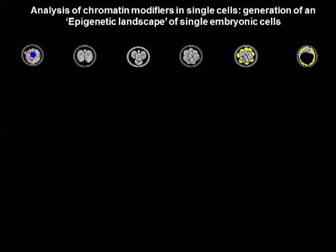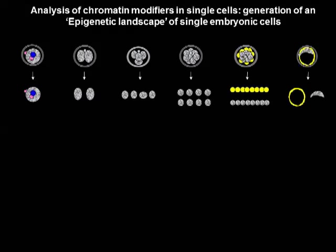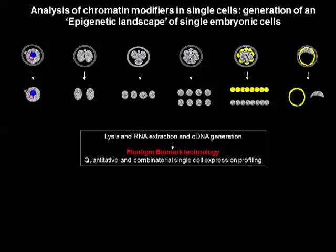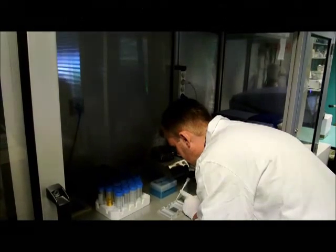In order to gain a greater insight into the role of chromatin-mediated processes during preimplantation development, we decided to perform a single-cell gene expression analysis of chromatin-modifying enzymes. To do this, we collected embryos at each stage of development from oocyte to blastocyst and separated them into single cells. The single-cell cDNA samples were then analysed for expression patterns of a cohort of chromatin-modifying enzymes using Fluidigm Biomark technology.